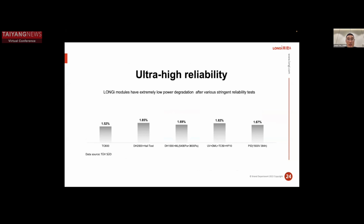And also for the HAMR6, we went through a lot of strict reliability tests. So LONGi's module has extremely low power degradation after various stringent reliability tests. No matter in the TC600, DH2000, DH1000, mechanical loading, UV or PID, the degradation is less than 2%.